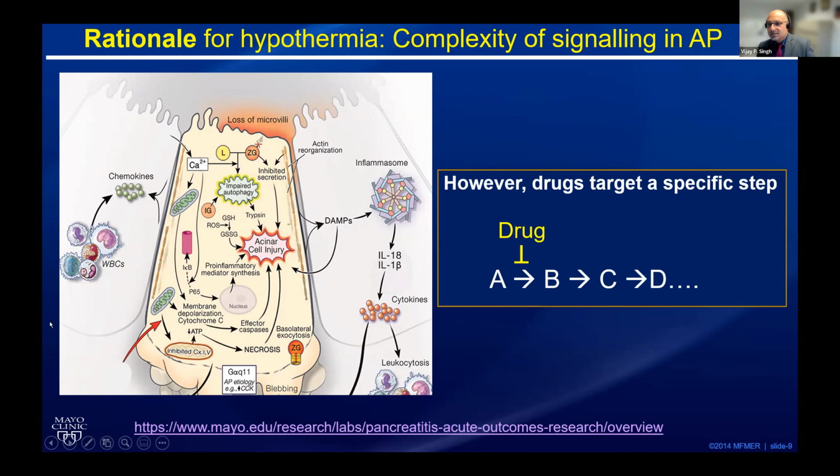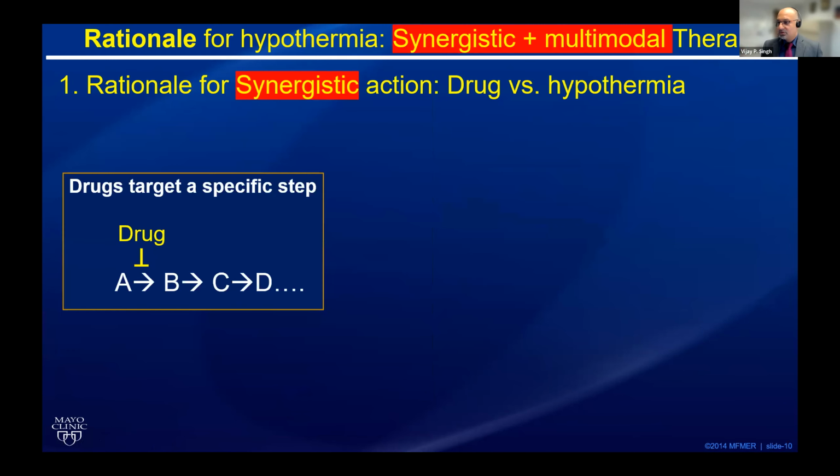But pancreatitis has very complex signaling. It's not a single step process, or a single chain of events, but multiple things. One single insult, such as caerulein, triggers elevated cytosolic calcium, NF-kappa B activation, mitochondrial depolarization, chemokine upregulation, trypsinogen activation, actin reorganization, blebbing, acinar cell injury, DAMP release, inflammasome activation. So much goes on just with one signal. So perhaps that's one of the reasons we have tried so many drug therapies and they haven't worked. Could we try a more broad spectrum approach?